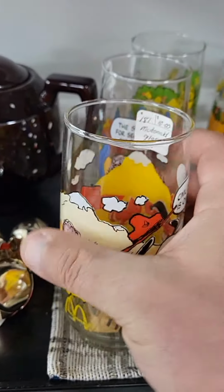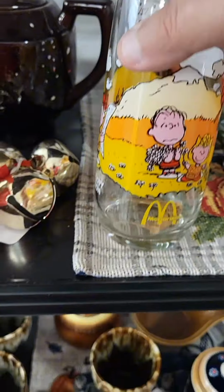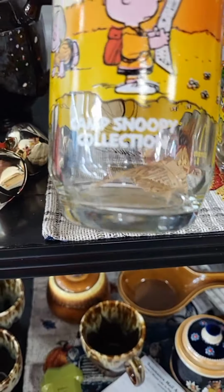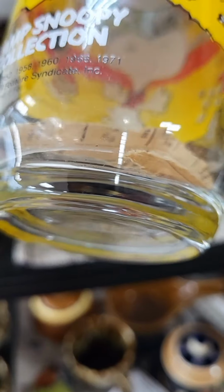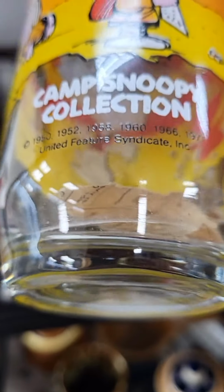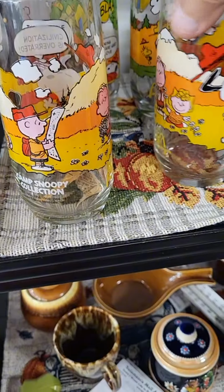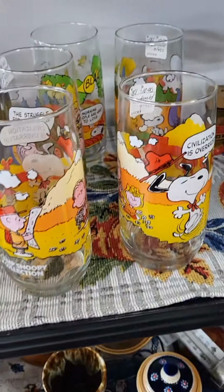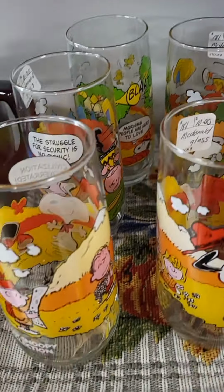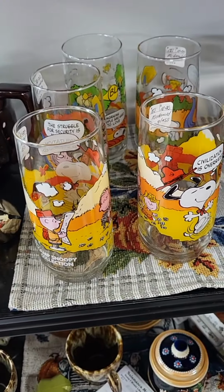What year is this? McDonald's glass, something. They want $10 for it. What year is this? Camp Snoopy. 1950, 57. I'm having a hard time. 1971. No, these aren't that old. Is there a different year on these? But they're the McDonald's Snoopy glasses. Well, I might have to look into these, see what kind of price I can get on these.